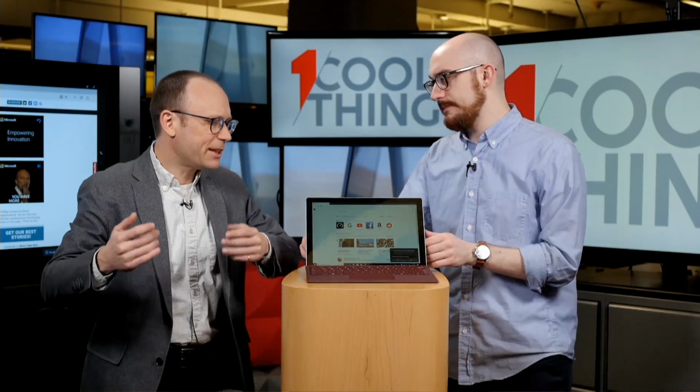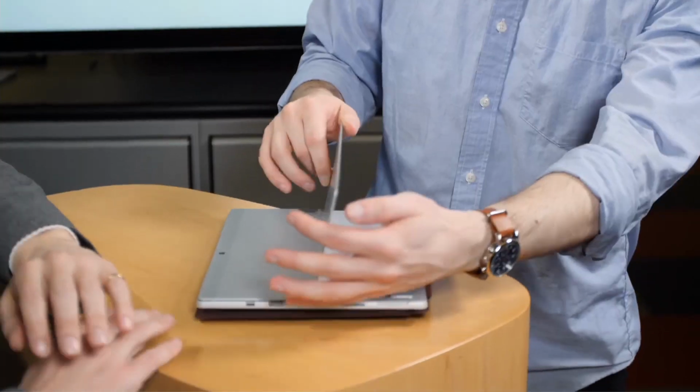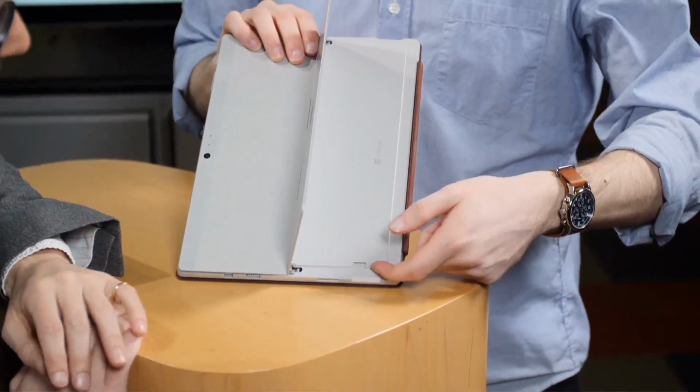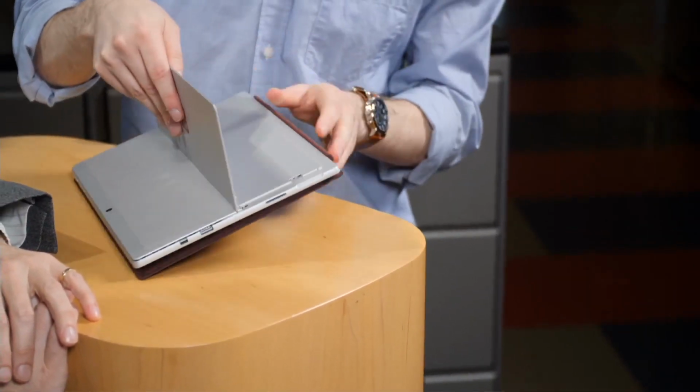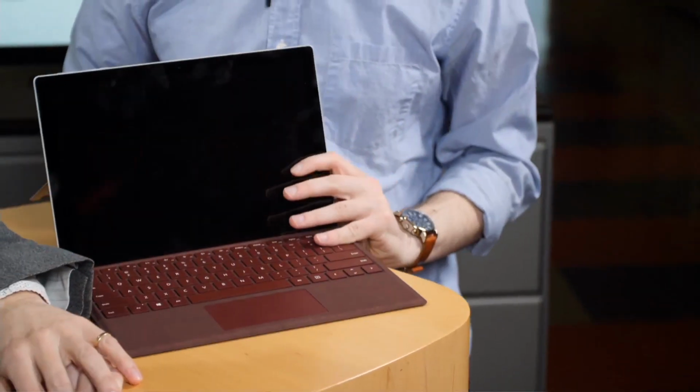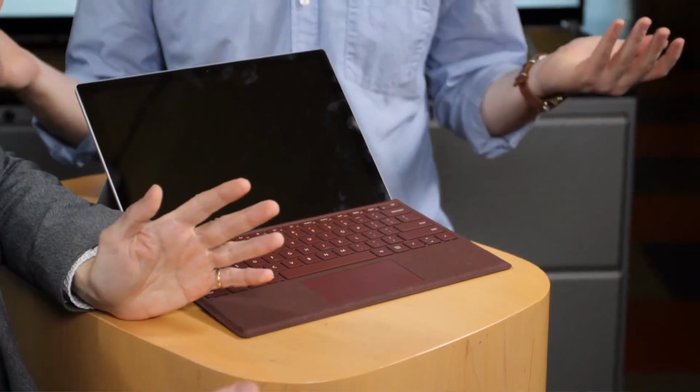So, let's talk about the LTE compatibility. Here's the secret SIM card slot right there. Same as on your phone. Pop it out, put the card in, slot it back in. Super simple. So that's where that lives. That can do the major carriers. If you have a Verizon SIM, T-Mobile SIM, pop that in there. So it's unlocked. You're good to go. It'll work with any carrier in the U.S. So that's a nice little plus.